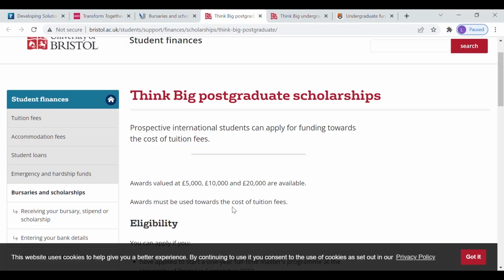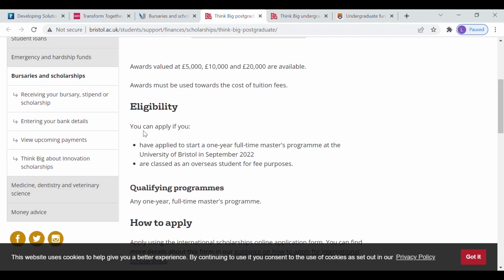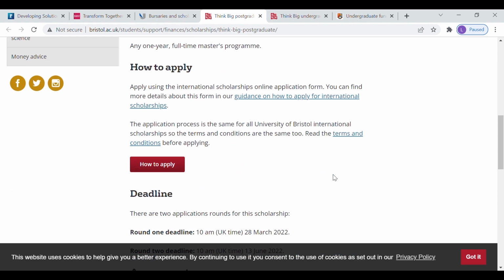So again, it gives you the terms and conditions of how you apply and how the scholarship is assessed. So if I move on, this is a postgraduate degree. Again, the values here are quite high: 5,000, 10,000 and 20,000, and it's for international students, which is brilliant. You should have applied and been offered a place as an international student in order for you to apply. So again, it's quite similar to the one that we looked at.